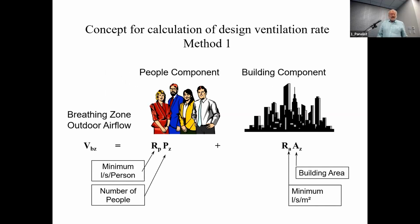The concept for the calculation of the design ventilation rate, for those of you who know ASHRAE 62.1, is basically the same concept. We have emission sources from people, and we have emission sources from the building, furnishings, and interiors. For each person, we define a minimum rate in liters per second per person. So we have to know the number of people in the space, and we then also have a value per square meter of the space for the building part. From this, we calculate the required ventilation rate, or outdoor airflow rate, in the breathing zone.